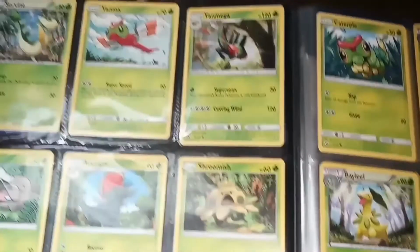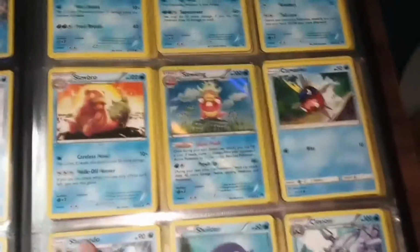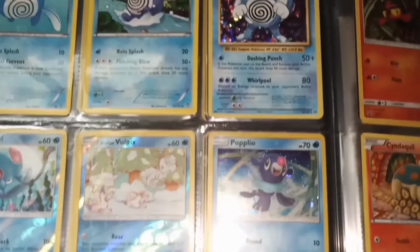So they're organized. I did this a long time ago, and it took really long because I had to search through piles and piles of them to find evolutions and certain cards that I like. And I do not play professionally. I haven't really played with them. I don't really just collect them. But if there's anything cool in here, then please tell me, I would like to know.